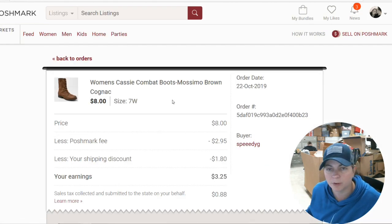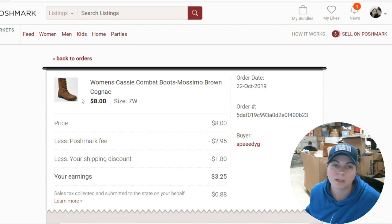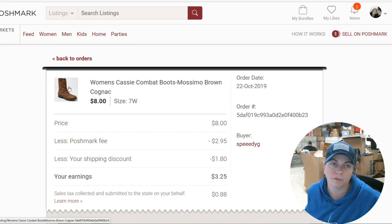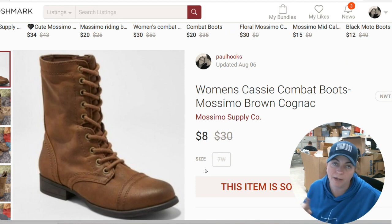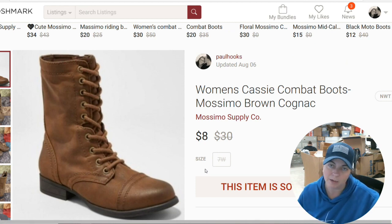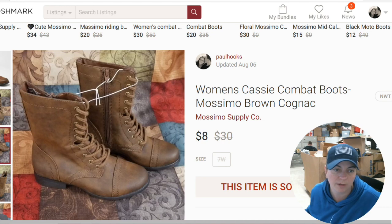Then I've got these women's Cassie combat boots. Boots are selling really, really well right now. And so that's a good idea. I've had these in my store for a while, so I really did mark them down because I really wanted to move them. So $3.25 is what I made on these. Unfortunately, I paid $4 for them. So at least I made up some of my money, but I'm at negative 75 cents when you take into consideration what I paid for these. And again, here's my actual pictures of the item.